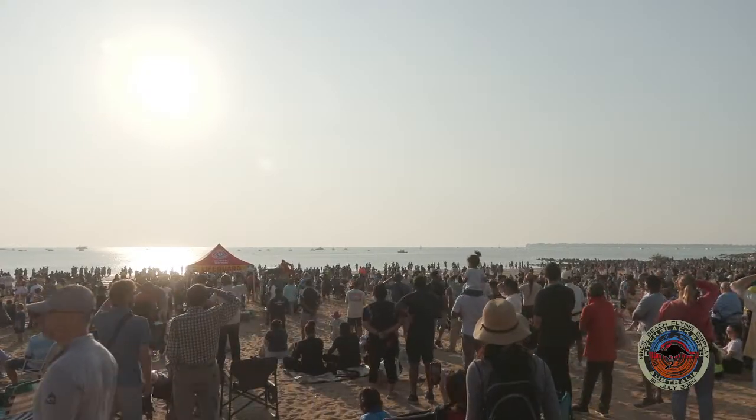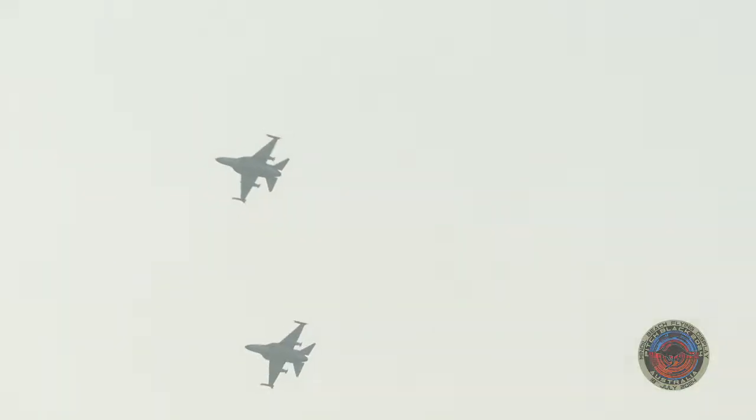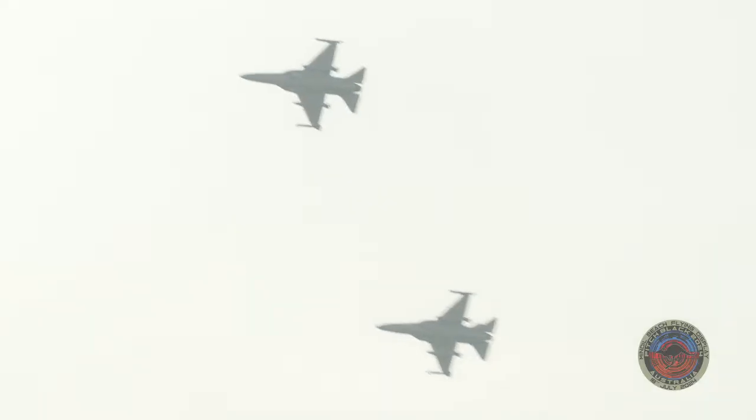So the Roulette, for those that don't know, the aerobatic team, we only have one ADF aerobatic team, and that's the Rafale Roulette. We have other aircraft.